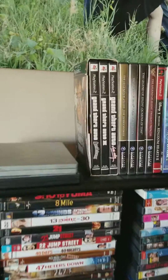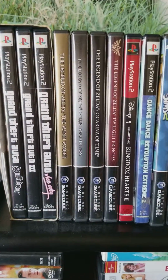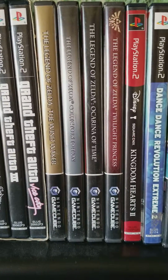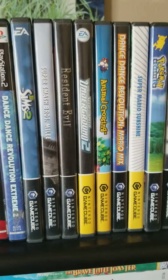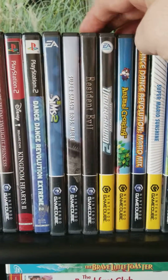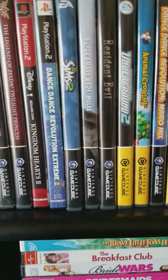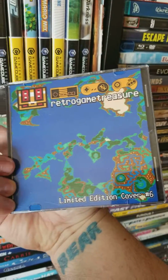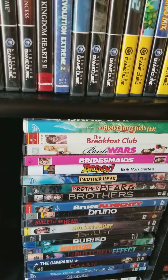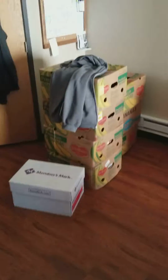And then up here we got some PS2 stuff and the GameCube games. Again, we're huge Legend of Zelda fans. Resident Evil, I just got that in a game box not too long ago. Same with Pokemon Channel. And then a couple of these as well. This is, I think, Sonic Spin or something like that. Got the crossbow training. And then we'll go back over here. Like I said, we're moving.